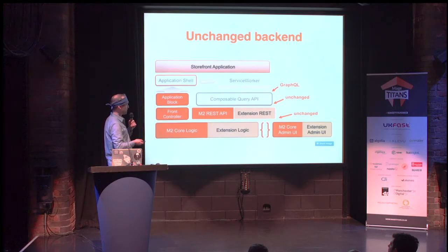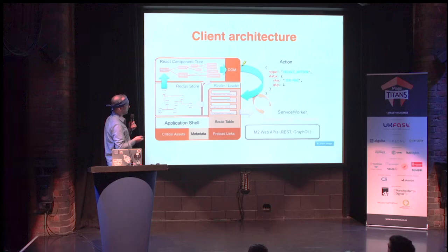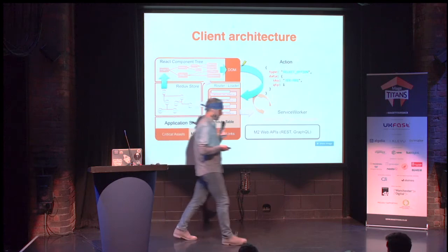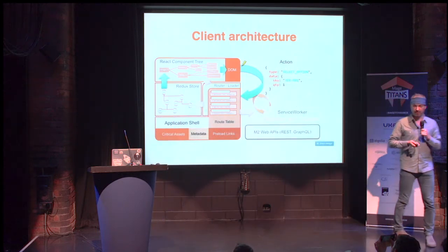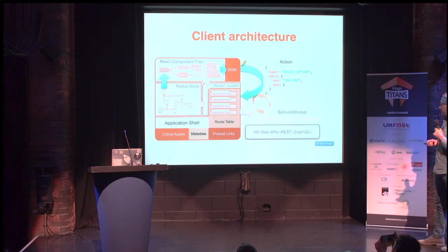And so the stuff on top we should probably zoom in on. I would say that this is a lot smaller than I wanted it to be, but this is kind of an overview of why we think such an architecture has the capability to be a good progressive web app, the capability to feel like Magento, and the capability to scale and be extensible.